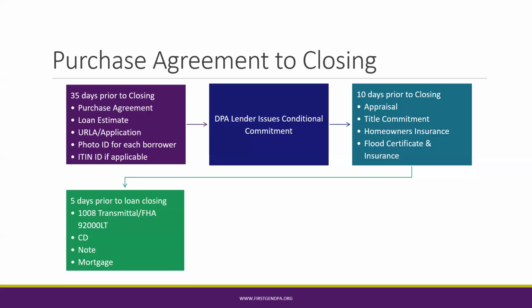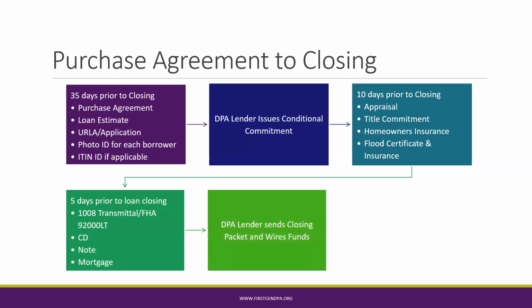5 days prior to closing, you can see that additional documents are required and must be sent to the DPA lender. This includes the CD, the note, the mortgage, and the 1008. This is pretty common for DPA programs, but I want you to pay attention to the specific timeline and requirements. Once the DPA lender has received everything that it needs, the DPA lender will directly send the closing packet to the title company as well as wire the funds to the title company.